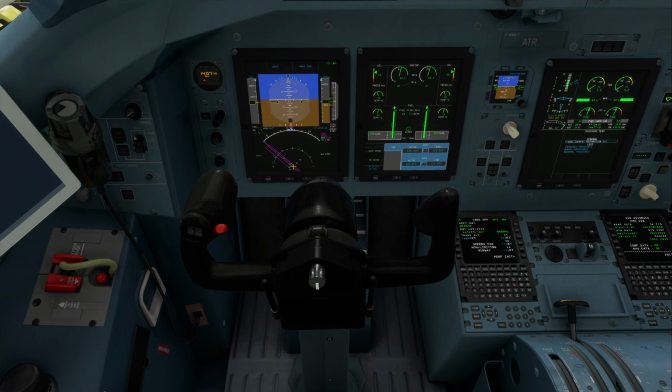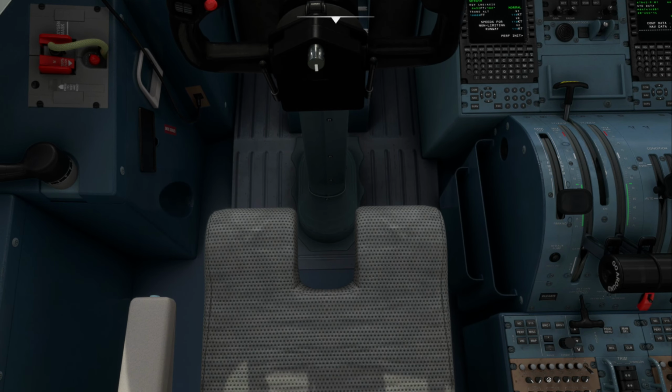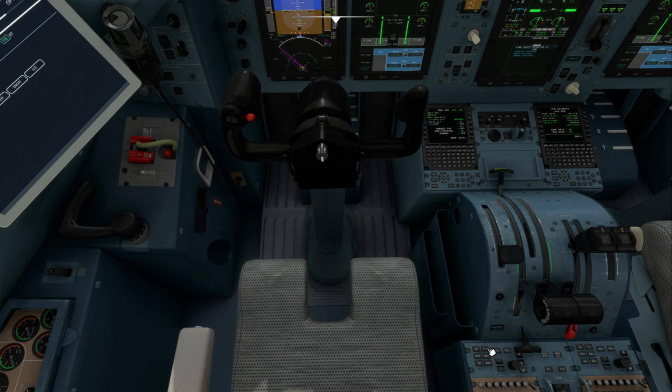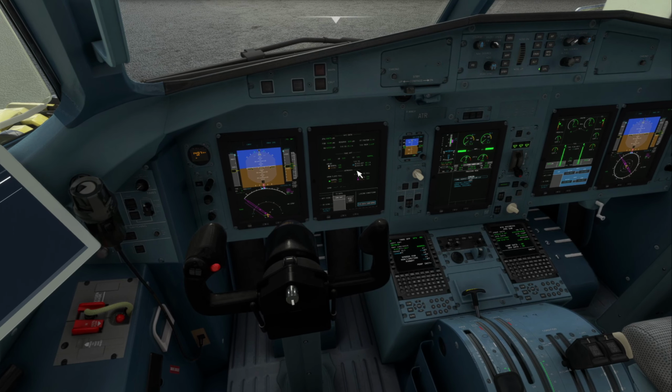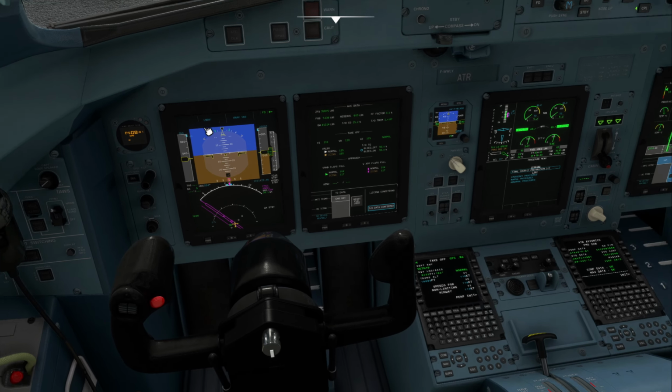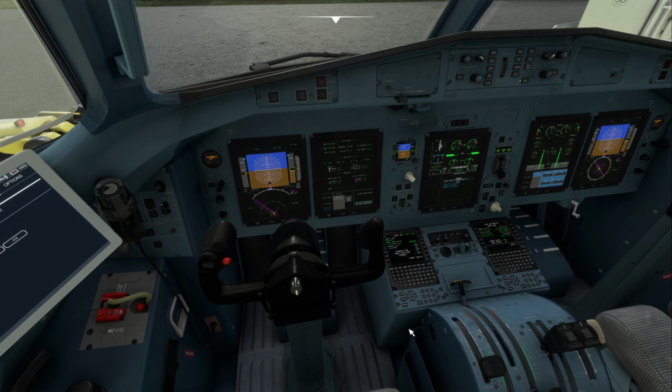All right, so where are we in the checklist? Taxi takeoff lights on, gust lock is off. I'll release our parking brakes and the regular brakes. What we'll do as well is check our takeoff config, sorry. Confirm. Let's see, are we good to go? Yes, trim's good to go. Our speeds are set, so I think we are ready to go, folks.